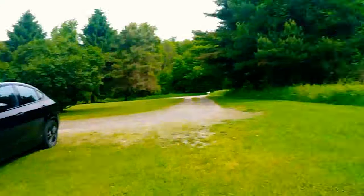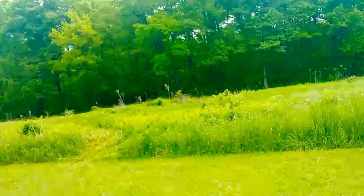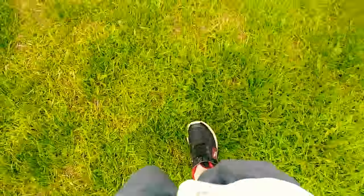But yeah, I'm at the house right now, and if you look from here, you can barely even see it. It's just like a big field, and it's like right there. You can barely even see it. So yeah, that's pretty cool. The creepy old abandoned thing.